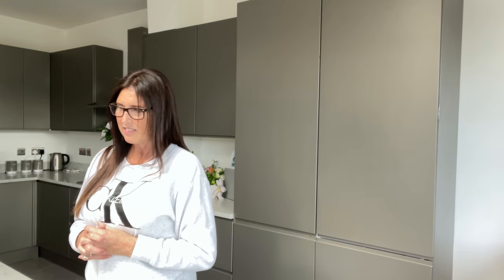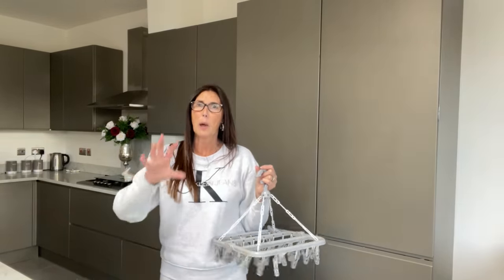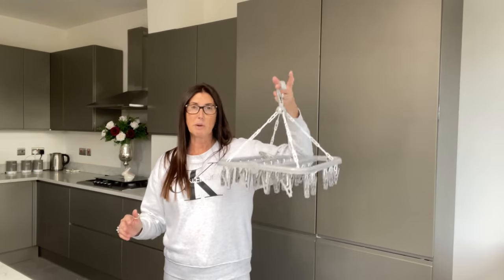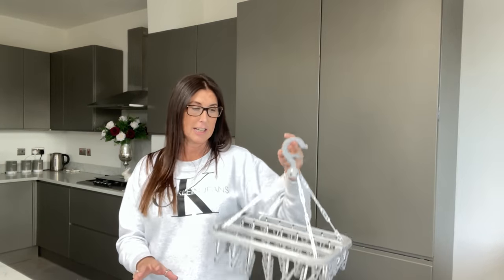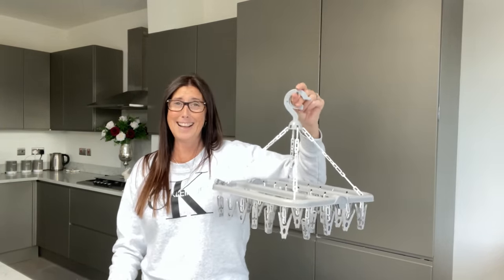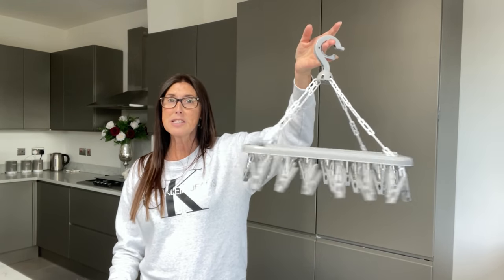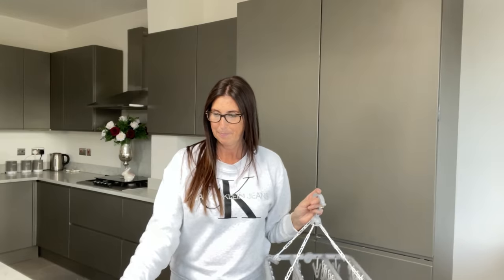What else is exciting? Nothing really. Pegs. I love these things. You know, like when you have must-have items. So I need to do a video where I'm going to do my 10 must-have items, right? And this is one of them. It's called a hanging aerial, actually. I just call it a peg hanger because it's got little pegs on it and it hangs on the washing line. I don't know if anybody else uses these. I take these on holiday as well when I go away, when I can get them.